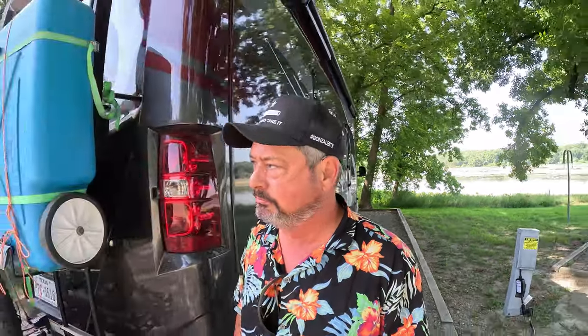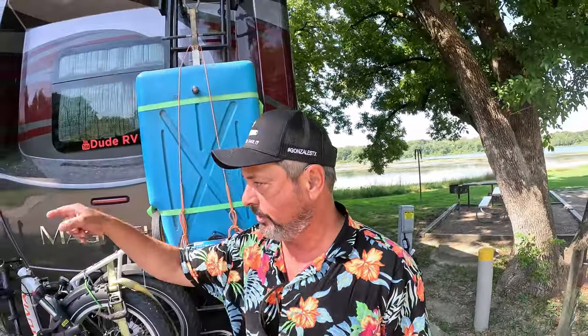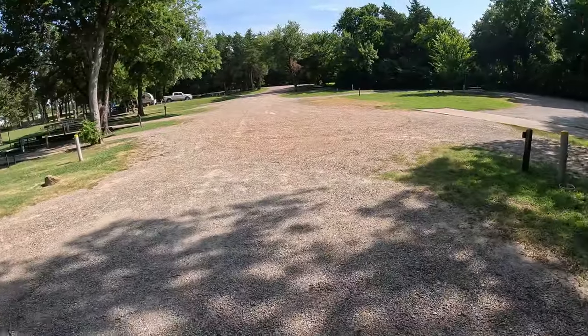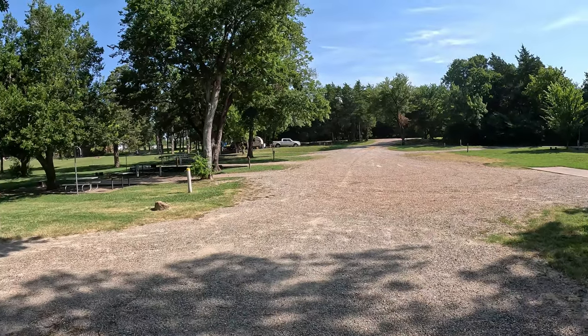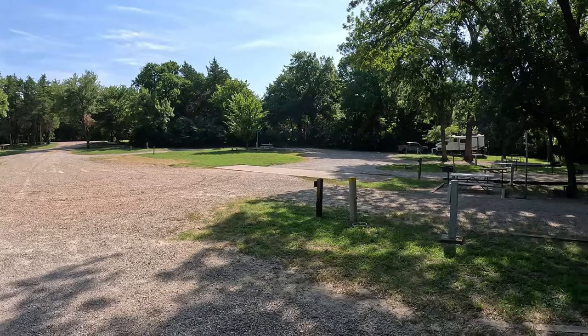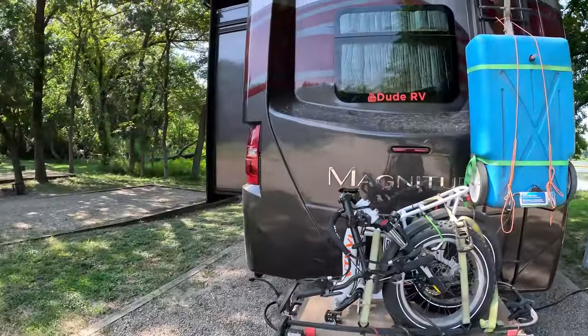But before we get into that, let's take a look at the site. We're in site number 8. Now, there's not a whole lot of RV sites here at Bonham State Park. I think it's 8, 9, 10, 11, 12. I think there's 14. Pretty much, you're gonna see the whole loop from right here, and you'll notice that I'm nose in.